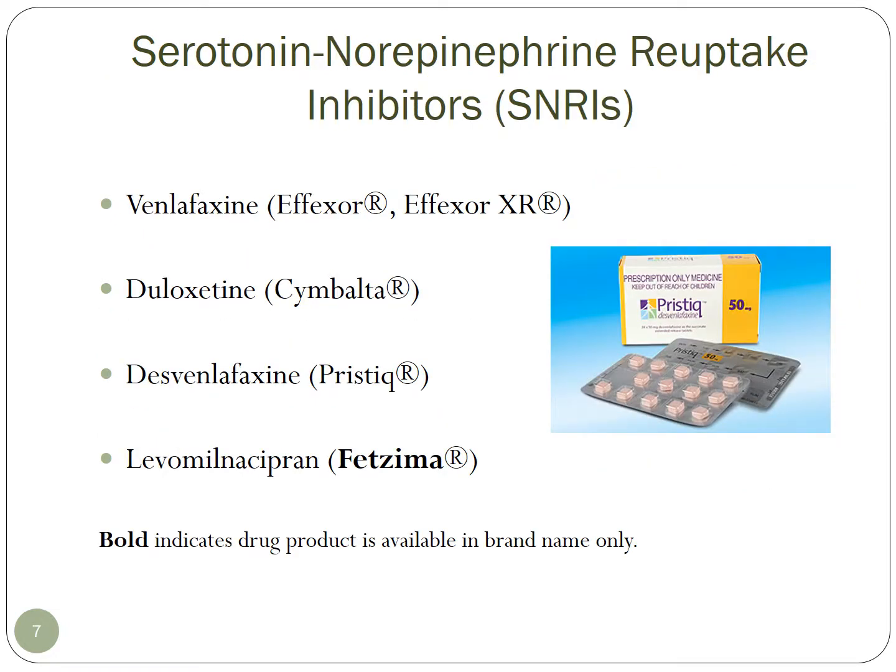So then listed here are serotonin and norepinephrine reuptake inhibitors. Desvenlafaxine and levomilnacipran are still brand name. Levomilnacipran is actually one of the newest antidepressants on the market, and it's an isomer of milnacipran, which was approved for treatment of fibromyalgia and has been on the market for a while. Levomilnacipran appears to just be a stronger inhibitor of norepinephrine reuptake than venlafaxine or duloxetine, but there's no proof at this time that it's any more effective than the other agents.